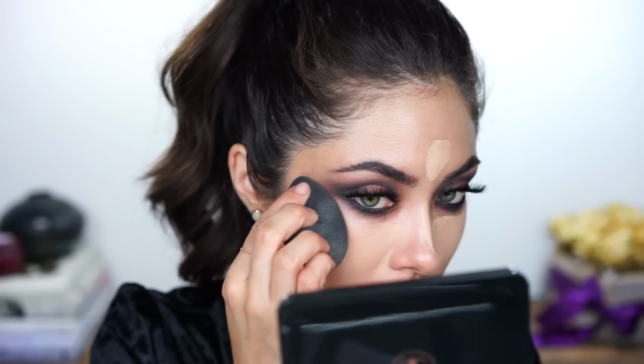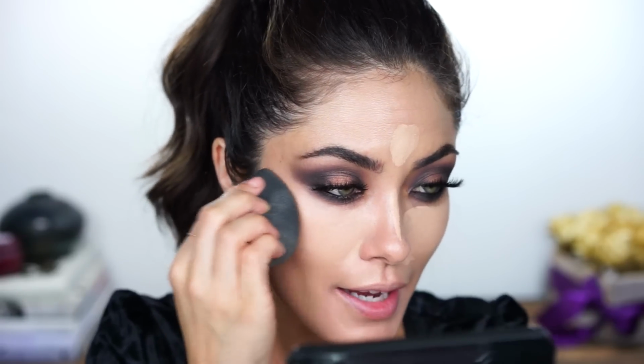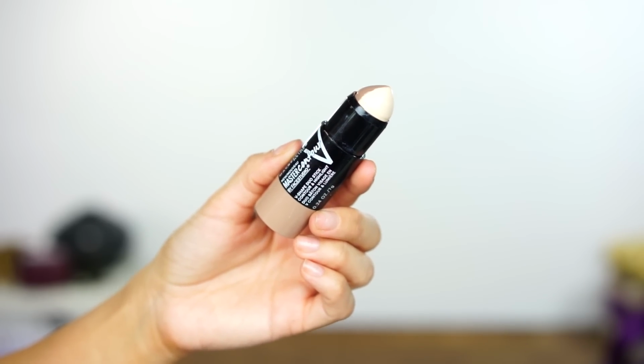And as I'm applying the concealer and foundation, I'm sort of cleaning up the eyeshadow by flipping the beauty blender on its side and just cleaning up that edge. And I never do a cream contour, but I really want to use this new contouring stick from Maybelline. I'm only going to be using the contouring side to add some shading to my face. So let's see how this goes.